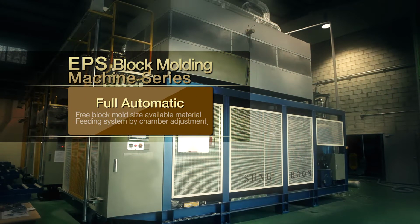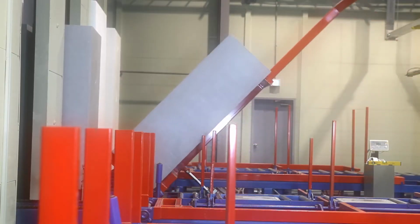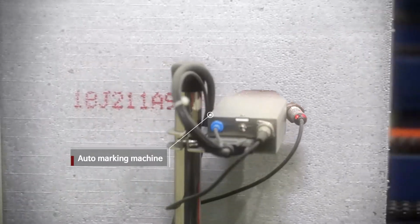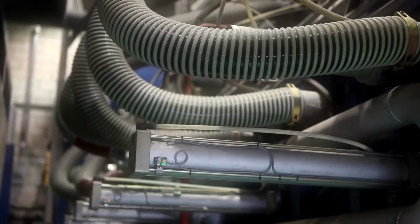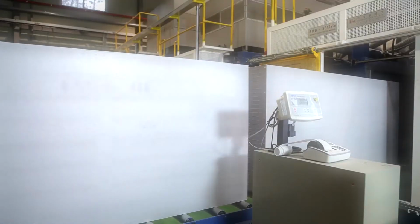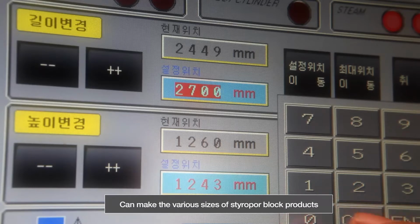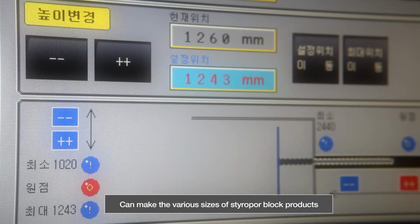The EPS block molding machine is an automatic machine for producing both standard-size styrofoam blocks and customized size blocks in accordance with the user's requirement. The molding machine eliminates the problem of unmolded corners for the products with a two-step procedure of raw material filling, which helps the raw material be filled more rapidly into the machine before it hardens.